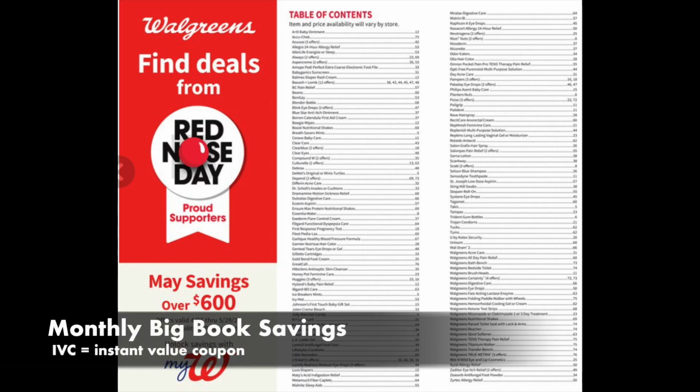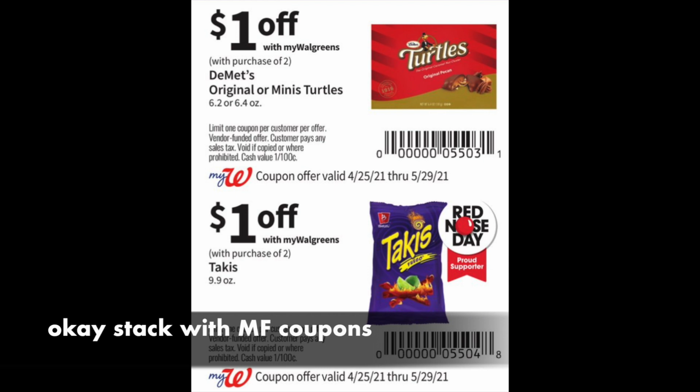Okay, guys, so now we're going to talk about the monthly big book of savings. You can either load these digitally or find this book at the front of your store. It is free to take. IVC stands for Instant Value Coupon. It's also known as a store coupon. And just to give you a quick peek of what these look like, this is what they are. And yes, you can stack these store coupons with manufacturer coupons that you get from coupons.com, wherever you might get manufacturer coupons, and look at the top if it says manufacturer coupon, and you should be in business.